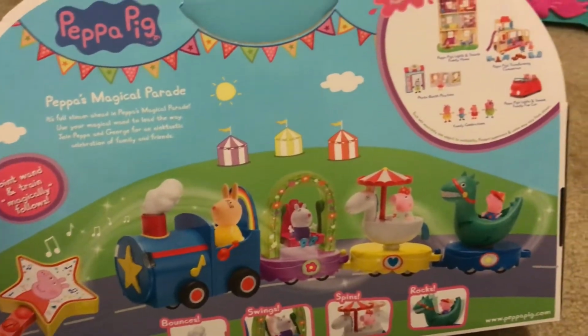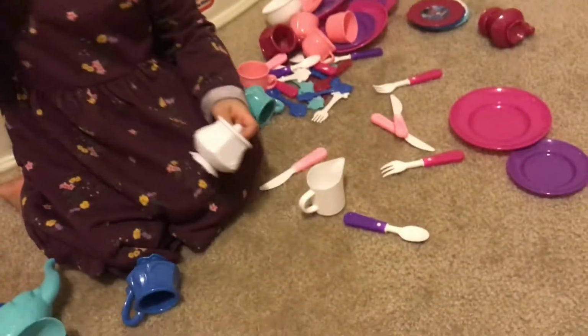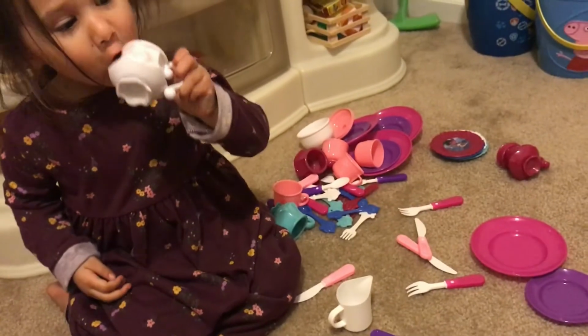So we're excited about all these little gifts that she got. She's over here right now beside me playing with her little tea sets over here.